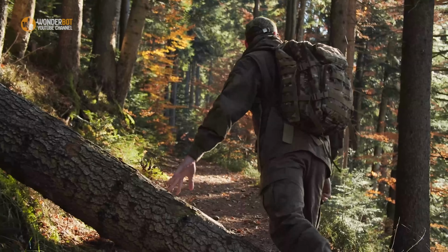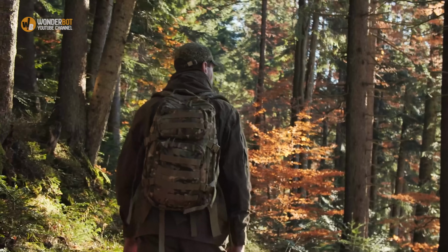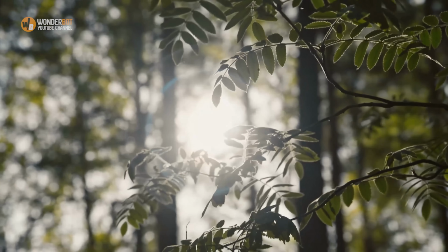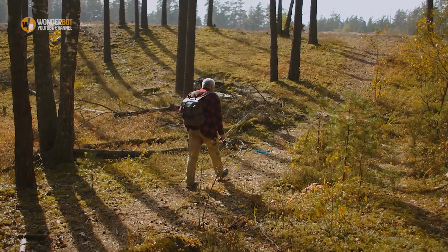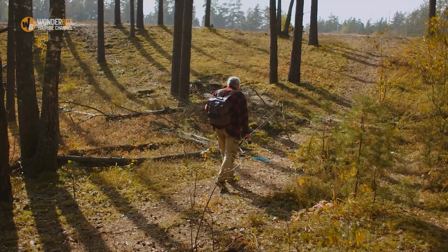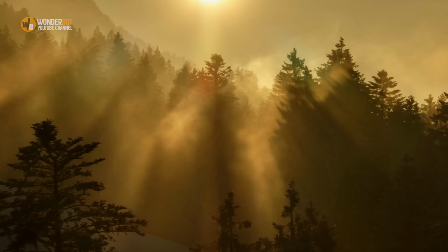Mark, an experienced hiker, ventured deep into the dense forest near his home, hoping to find a new trail. It was a crisp autumn morning, and the sun filtered through the canopy, casting a warm glow on the forest floor. With a well-worn backpack and sturdy boots, Mark navigated the rough terrain with ease. Every few steps, he paused to take in the beauty of the untouched wilderness around him.